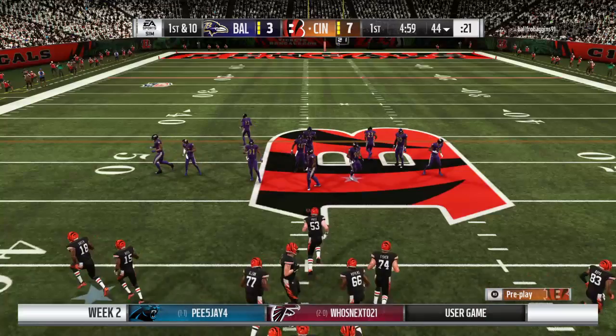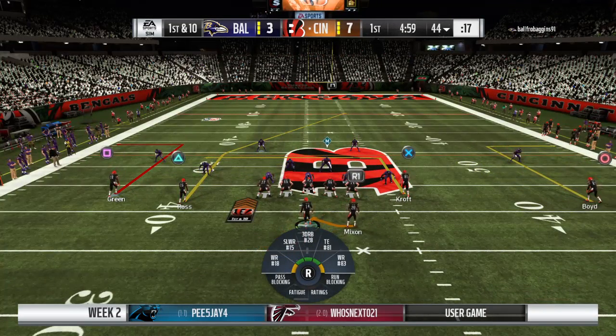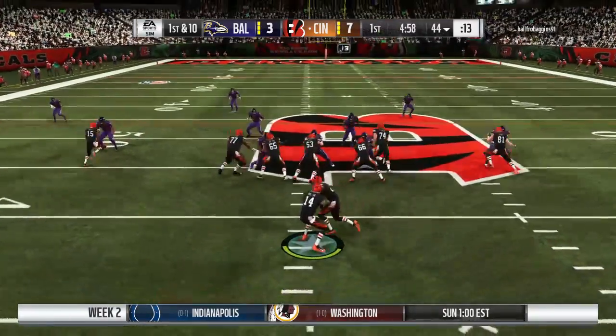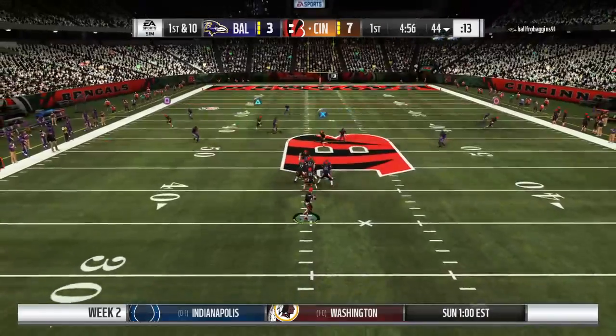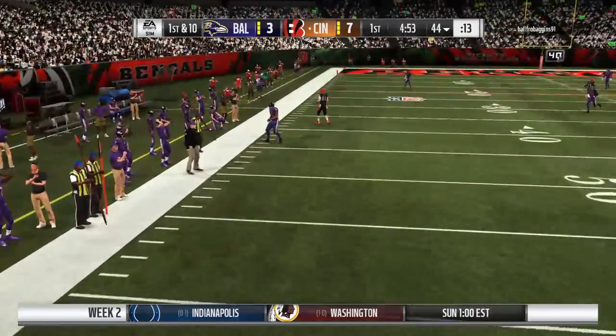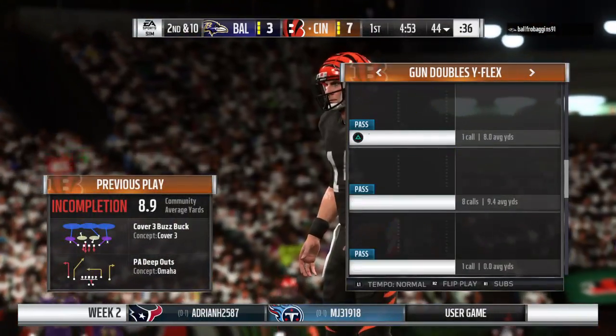So here's Dalton and the Bengals now, 1st and 10 at their own 44. Fakes the give to Bernard. Dalton, forced out to his left. And he'll toss this one incomplete. Seeing no options, he throws it away.